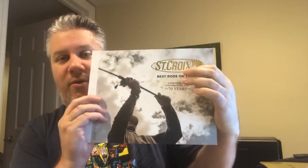New rods from St. Croix. They got a new high-end inshore rod and a new freshwater rod called the Legend X. Those are pretty cool. St. Croix continues to impress in terms of their technology and what they're doing. You can't go wrong if you're going to get a St. Croix rod. You really can't. They continually deliver quality, and their booth is usually the same, but they had a couple of new things there. I actually have that catalog here too. St. Croix 2018, they went gold.